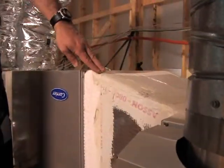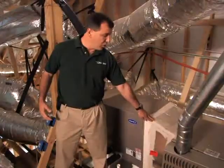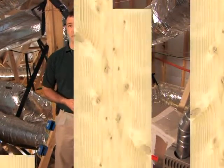The other thing we're going to do is minimize the leakage. And the way we accomplish that is right here on the ductwork, as well as the unit itself. We use a hard cast mastic to seal up all of the joints, all of the transitions to keep the air inside the system. One of the more difficult areas of the home to cool is the second floor space.